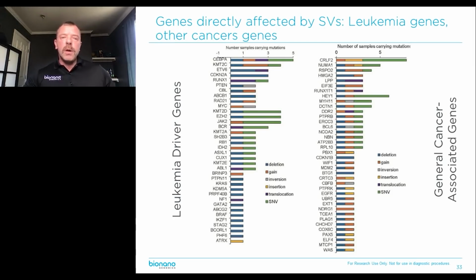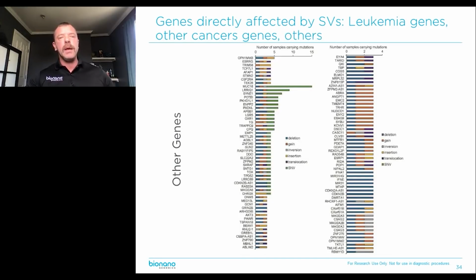Now, in the paper, they show a number of leukemia genes on the left there that were affected by multiple variants in multiple samples. That makes a lot of sense. But they also found a lot of other cancer-associated genes that were not previously linked to leukemia. And on top of that, dozens and dozens of genes that were not previously linked to cancer at all were affected in multiple samples. So there's an enormous potential of discovery here, just out of this single, simple study on 12 leukemia genomes. And that is really because there simply was no method to look at genome-wide structural variation with this type of sensitivity before. So these studies just couldn't be done.